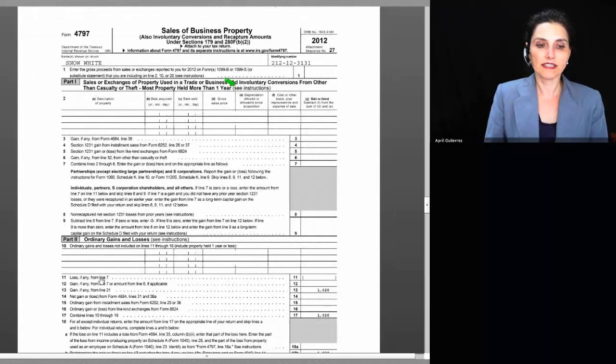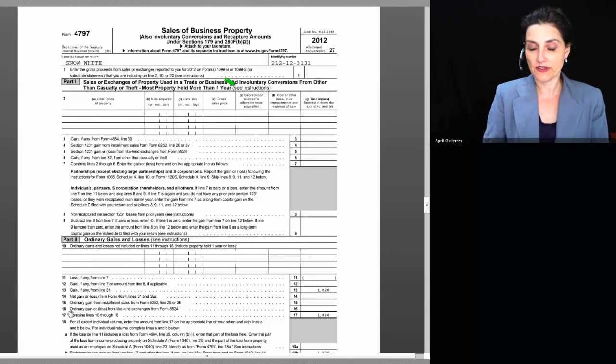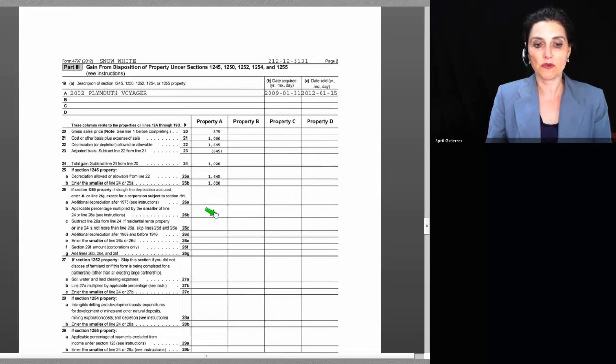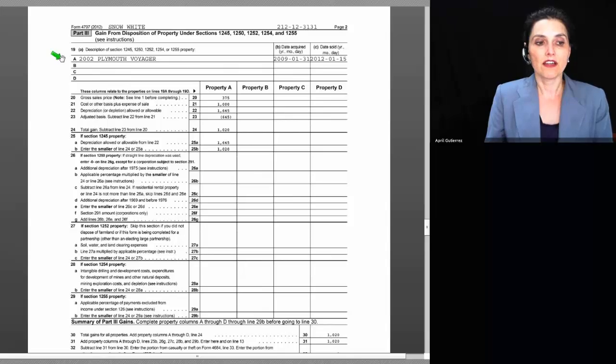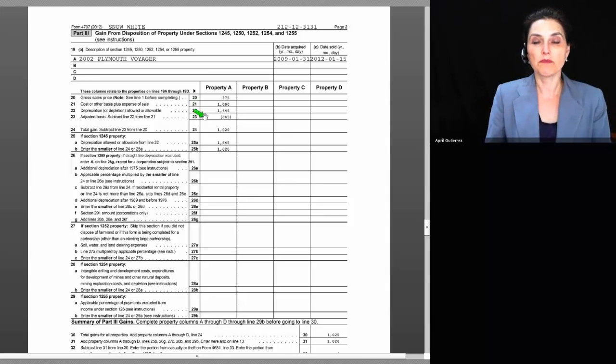On to Form 4797. 4797 is a form we cover in great detail in a course called Sale of Assets. And so for today, I'm not going to spend a lot of time explaining the reasons or the whys of the form. I'm just going to show how we filled it out. On line 19, we've entered a description of the property, the date acquired, the date sold. We show the sales price. We show the purchase price. We show the accumulated depreciation, which I've already explained, and we end up with the adjusted basis, which in this case is a negative number. And we then figure our total gain, which is going to be $375 of sale price plus the $645. That's the $1,020.